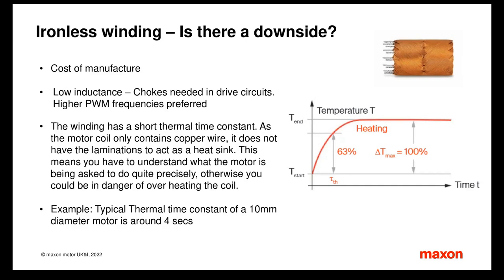Is there a downside? Well, unfortunately, there is a downside. Right at the top of the list here is the cost to manufacture. It's much more difficult and much more costly to make the ironless rotor. That's the big downside. A few smaller points to mention here.